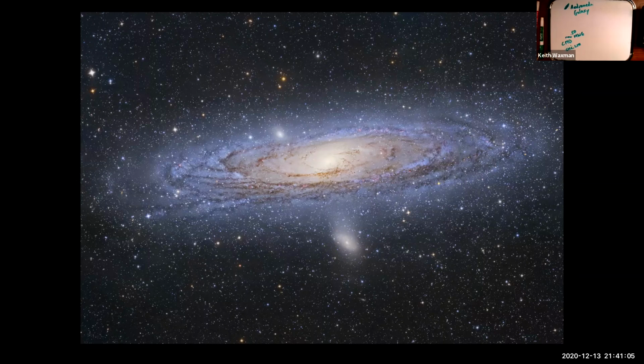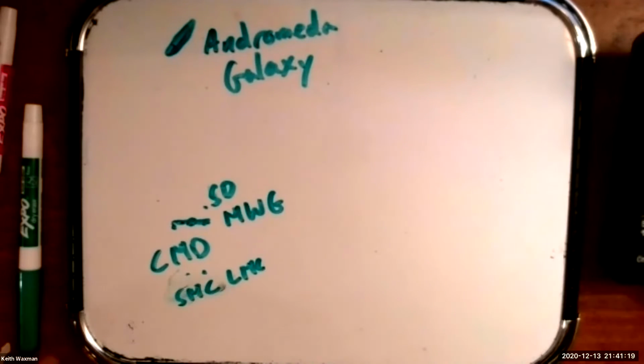I saw it actually some years ago, where it's just zooming in at a small region of the Andromeda Galaxy and seeing how many stars are in that one region. Just incredible. Now, stop share. Let's talk about some of these other galaxies, the companions of Andromeda that we just saw.